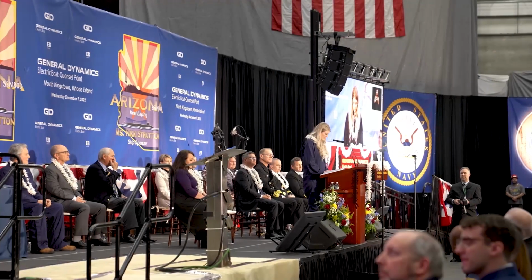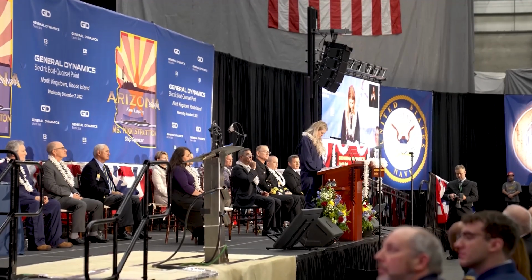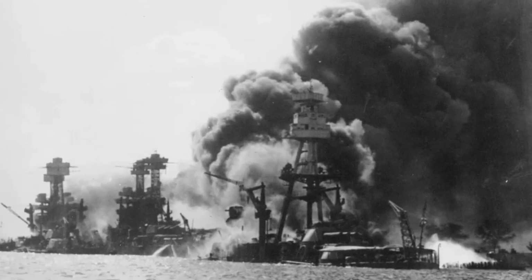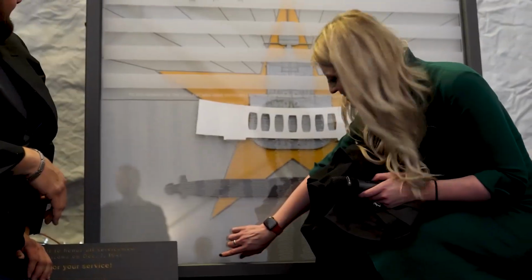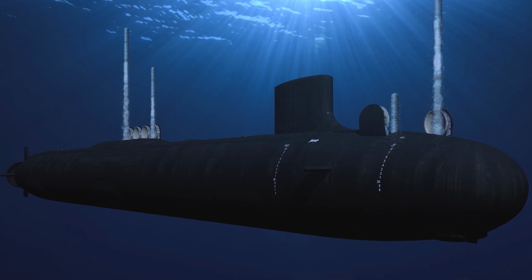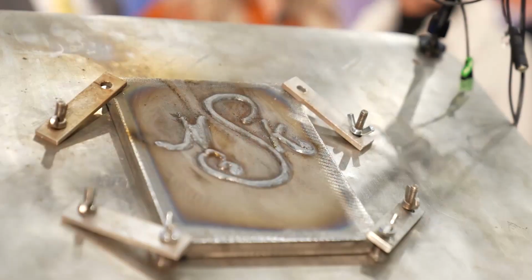On December 7th, we celebrated the keel laying for SSN 803, the future USS Arizona. Her name honors the historic battleship and 1,177 souls killed during the attack on Pearl Harbor on December 7, 1941. Arizona is the first Virginia-class boat to be equipped with the Virginia Payload Module, a program EB designed and first proposed to the government in 2002.